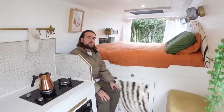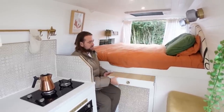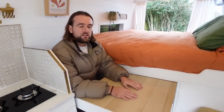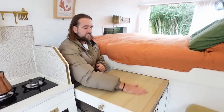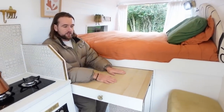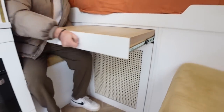And then this is where we usually have dinner, particularly when we're on that colder autumn trip that we did. It's a pull-out table, slides out nicely, really secure, so we have no issues in terms of putting weight on it, wouldn't sit on it, but yeah, nice table. We actually bought this, it was like a ready-made shelf from IKEA. So we just cut it down at the front, make it fit for size, and then put a little door front on, and it just slides in.